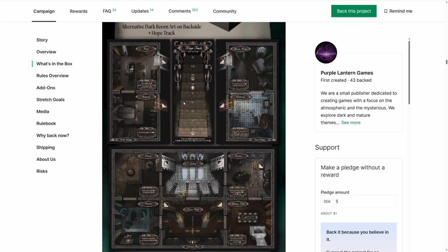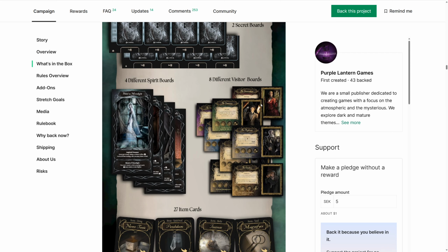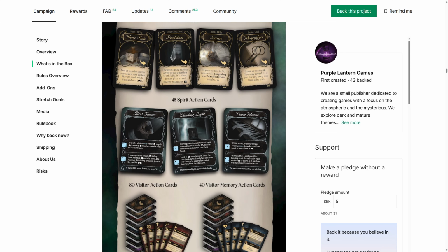The board looks beautiful. I love the art. The attention to detail here looks great. I love it. Look at these visitors. Wonderful. Capturing this timeline. Fantastic. The different spirits. Wow. So cool. On these giant cards. Look at these item cards with fantastic drawn pictures inside. Looks great. The spirit action cards have their own haunting. Look at these. They look great, don't they?